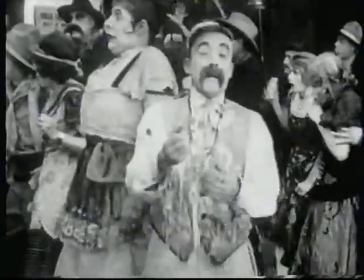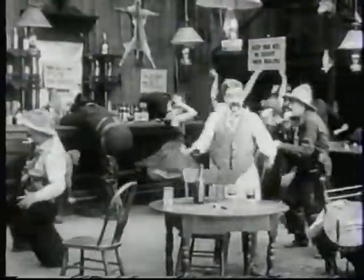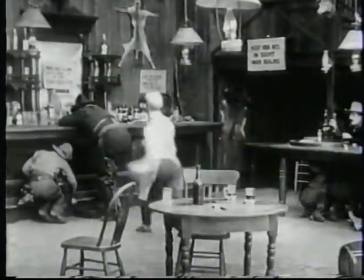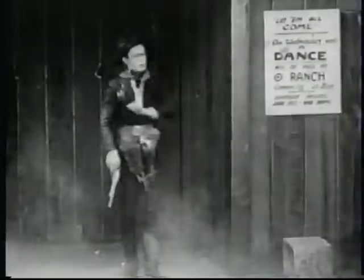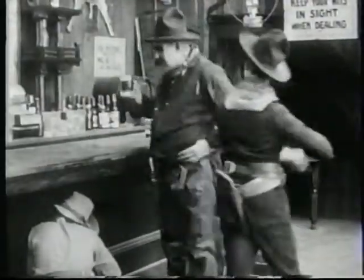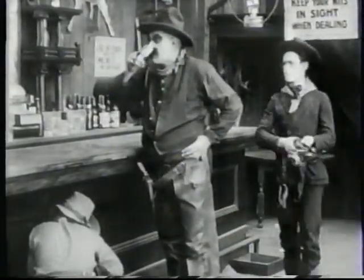Lloyd is best remembered for his astonishing stunt work, such as hanging from the minute hand of a clock 40 stories above the street. But those feats formed only a small part of his total output. The Boy was sometimes called the brash young man. It was this innocent brashness that got him into so much trouble and made him so popular.